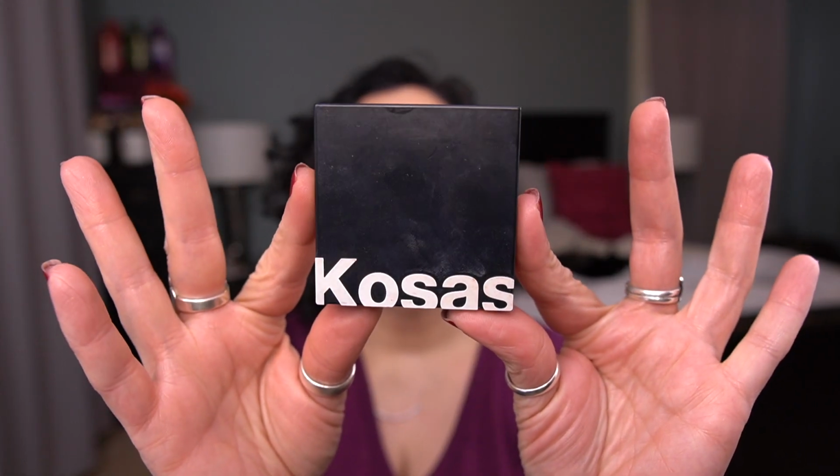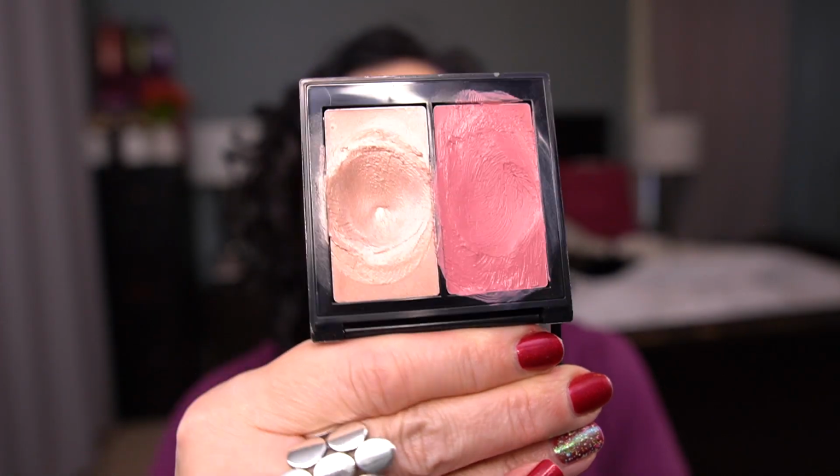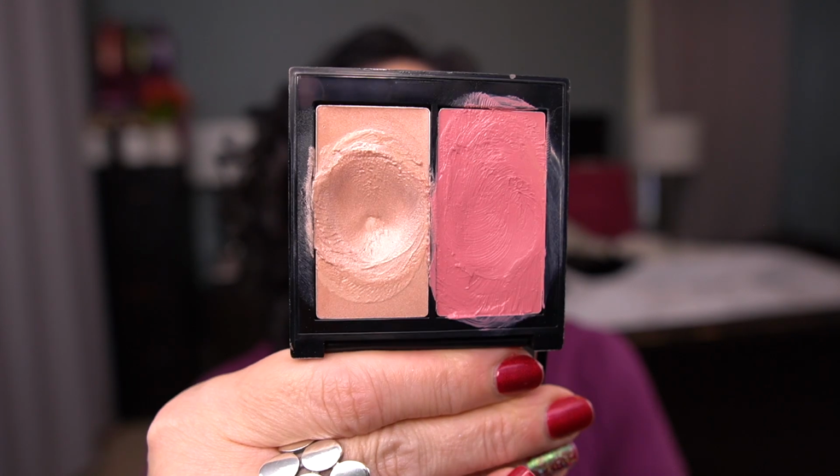I'm going to clear everything off my vanity, and then we'll go into the makeup section. So I have 2 items I can roll out for the makeup section. The first one is for the letter K. It's the Kosas Color and Light Creme Duo in 8 Muse, and I wanted to hit pan in one of these, and I did. I hit pan in the highlighter. That is the one that I thought I was going to hit pan in.